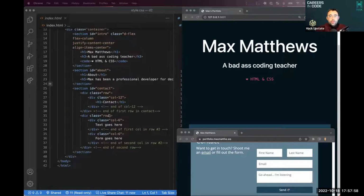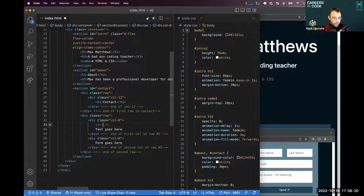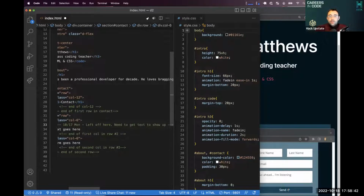So to get started on that, we are going to go down and we're going to find where we want our code to go, right? And this is often a hard thing to say, hey, where did I leave off yesterday? I was working on something. I clocked out for the day. I come back in the morning. Where was I at in my code? So sometimes you can think of your future self and leave yourself a little message. So you could come in here and say something like a comment where you put in yesterday's date. So we could say 10/17, which was Monday. And sometimes you want to leave yourself a little note, right? So you could say something like left off here, need to get text to show up, right? Just leaving yourself a little note.